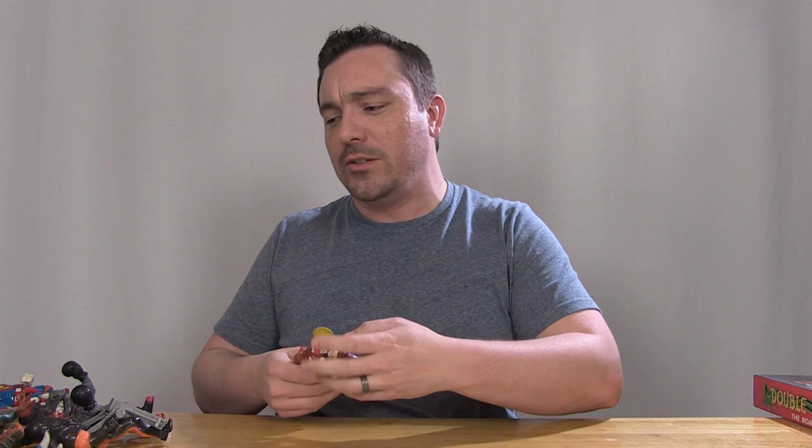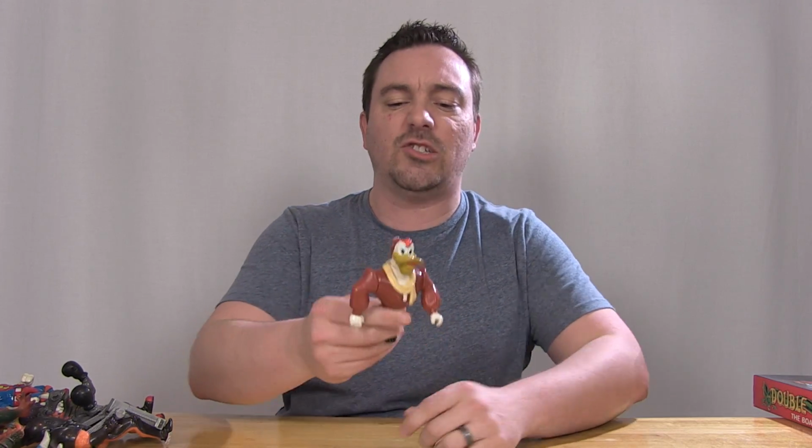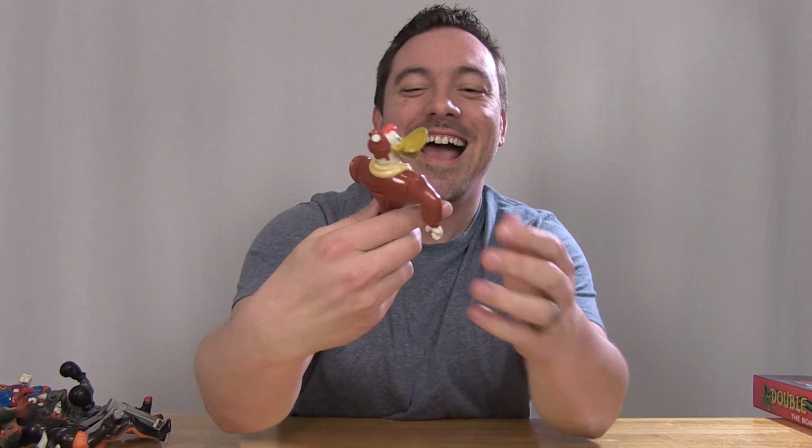I'm going to start with all this loose figure stuff, because I was digging through these loose figure bins, just pulling out anything in there that looked interesting to me that I might want to add to my collection. And we'll start with this! Launchpad McQuack! What a crazy action feature.